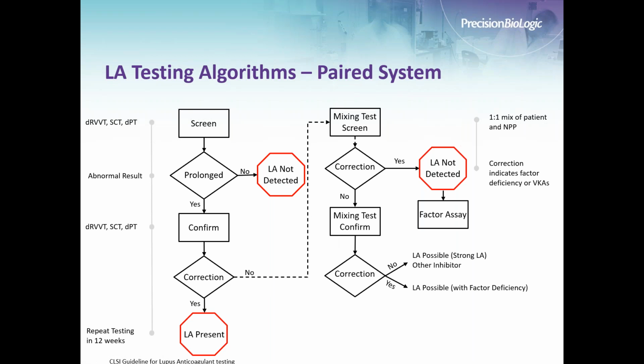For the paired system, it's similar. So we have the screen, and if it's prolonged, you proceed to the confirm portion of that assay, and you're looking for a correction. If it does correct, you're showing that phospholipid dependence of the lupus anticoagulant. So you would conclude, yes, LA is present. And again, repeat testing in 12 weeks.